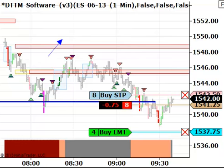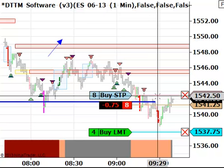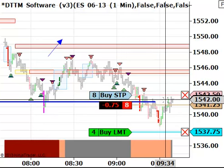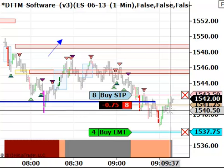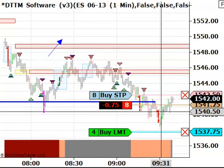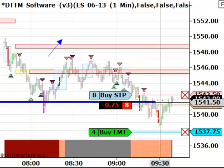Well, as you can see here, the market has come right back up to within a tick of our stop. We're risking 5 ticks on this trade. It came within a couple of ticks here and then backed off. But this kind of rejection is not good for my short position. I'm leaving my stop where it is. I'm only risking 5 ticks on this trade.